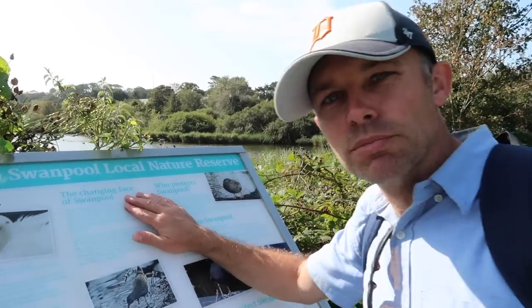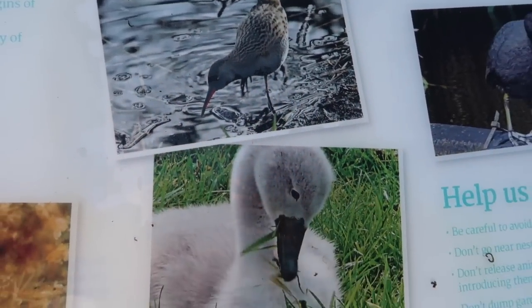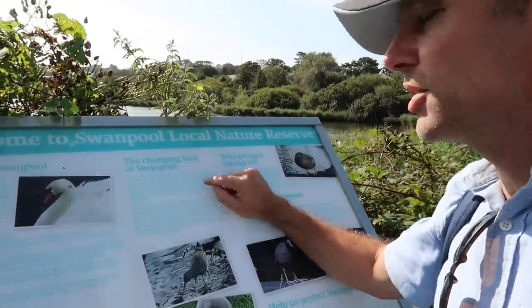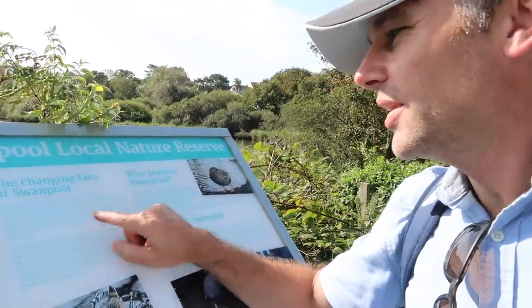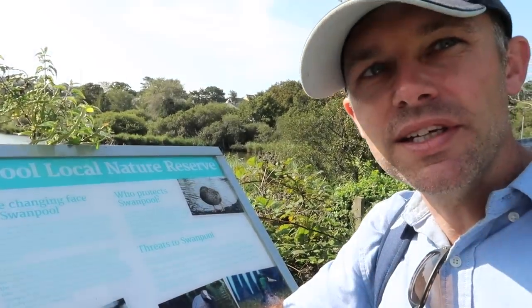I love an information board, Sarah. Have you read it yet? Well, every part of it. It says, welcome to Swanpool Local Nature Reserve. But the interesting bit to me is this one, the changing face of Swanpool. And it says, did you know that the pool you see here today used to be part of the sea?